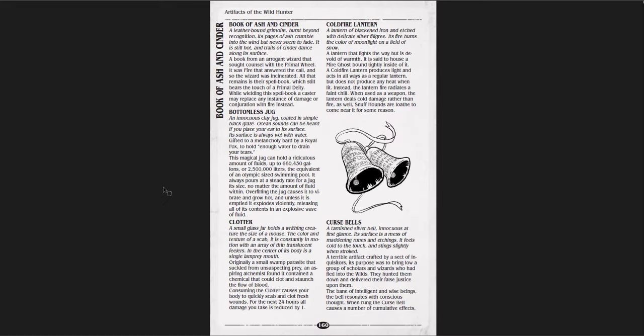And there's some magic items, but they're really cool magic items, like the Cold Fire Lantern. A lantern of blackened iron and etched with delicate silver filigree. Its fire burns the color of moonlight on a field of snow. A lantern that lights the way, but is devoid of warmth. It is said to house a mire ghost bound tightly inside of it. A Cold Fire Lantern produces light and acts in all ways as a regular lantern, but does not produce any heat when lit. Instead, the lantern radiates a faint chill. When used as a weapon, the lantern deals cold damage rather than fire as well. Snuff hounds are loath to come near it for some reason.